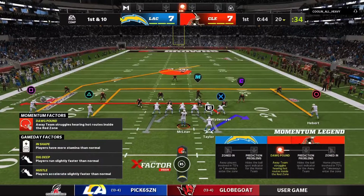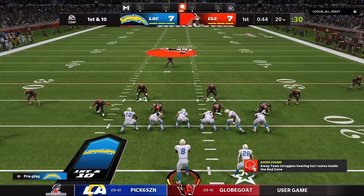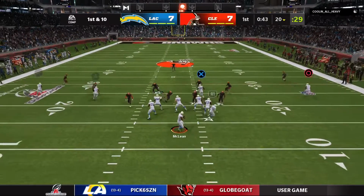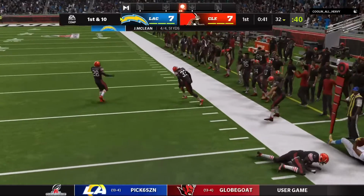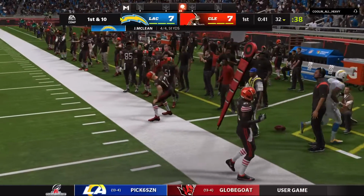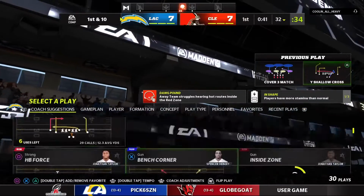The Charger drive about to get going. And for them, a touchdown their last go-around. Obviously, they'll be hoping to do that again. When you start plotting for this drive, you don't go away from what you did before because that worked, but you have to be prepared for wrinkles and counters because you know they'll make some adjustments.